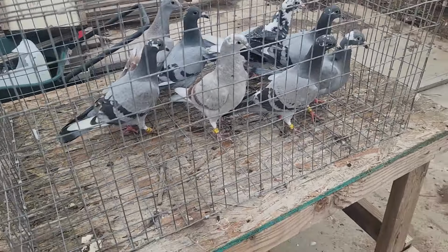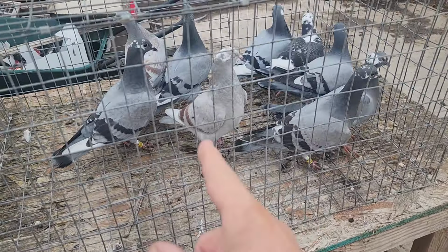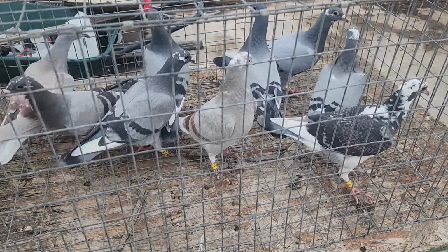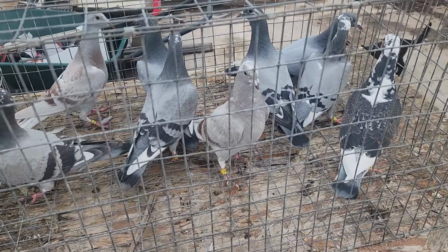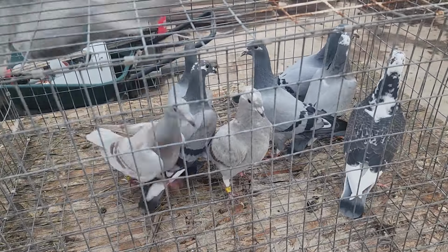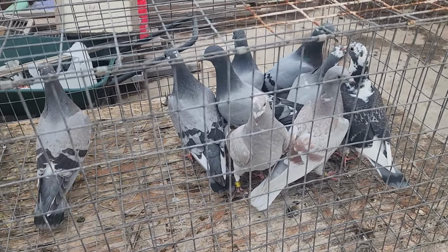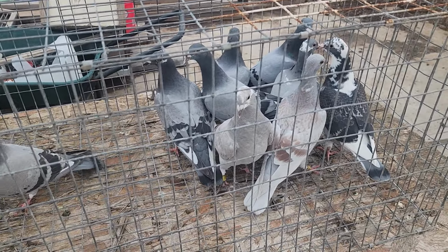But a good little batch of babies coming up, including a couple of ash reds, which I don't have too many of at all. Most of my pigeons are blue, but a good start so far. I just had a cat walk next to him. But pretty good start so far.